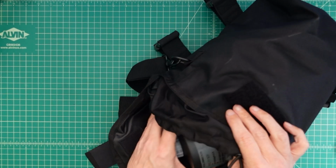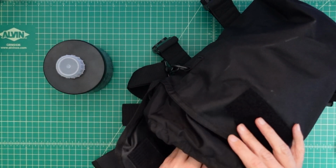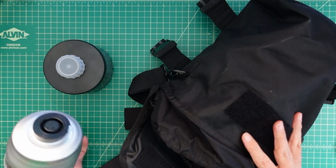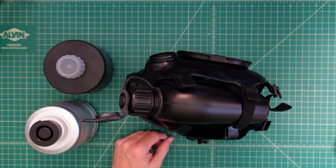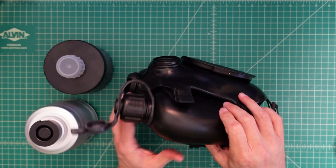In the pouch, you can store various things. Different types of filters, your mask and canteen.